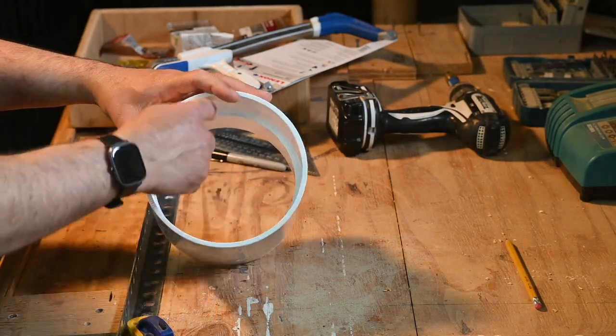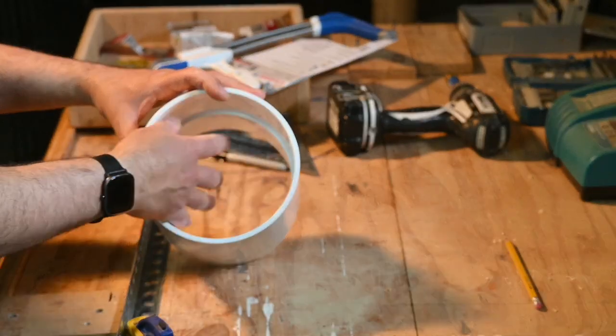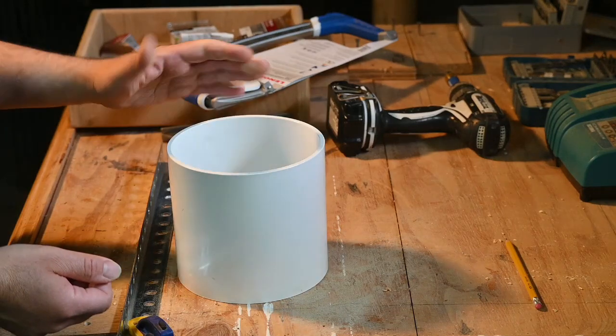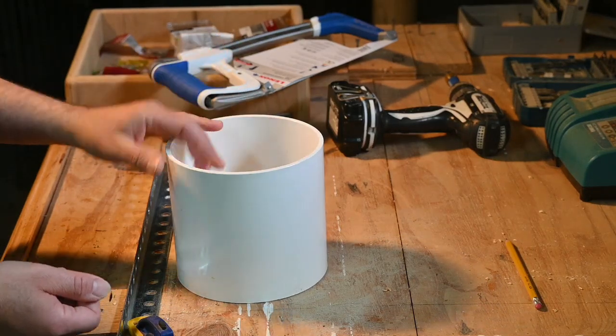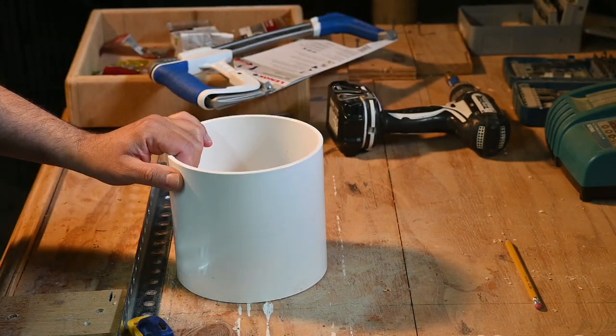And the beam will run right across, and every time we drop a bottle through, it'll break that laser beam, the connection from the laser module to the photoresistor, and every time it does that, the counter will count 1.